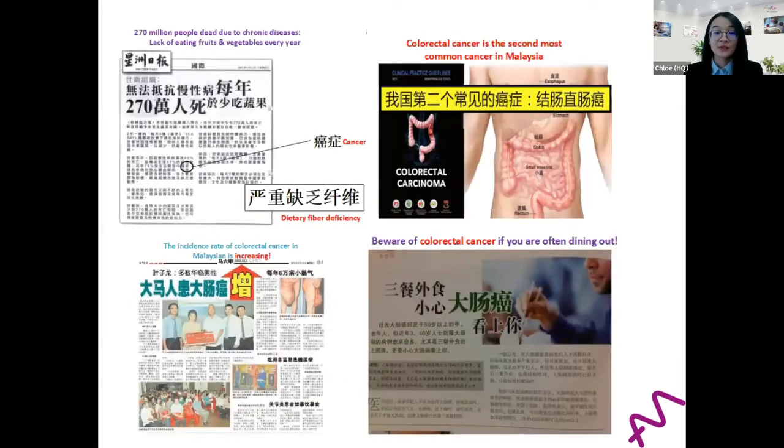Okay. So next we will proceed. We can see that there are a lot of reports mentioning that 270 million people die due to chronic disease. Lacking fiber is because of lacking fruits and vegetables every year. You can see here, dietary fiber deficiency can lead to cancer. Next, we can see that colorectal cancer is the second most common cancer in Malaysia. And the incidence rate of colorectal cancer in Malaysia is also increasing now.